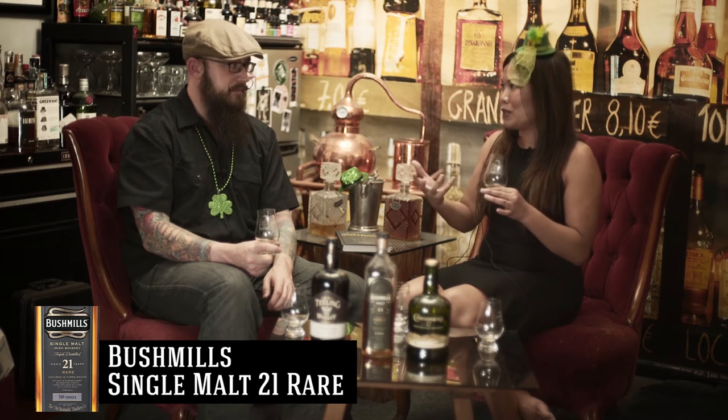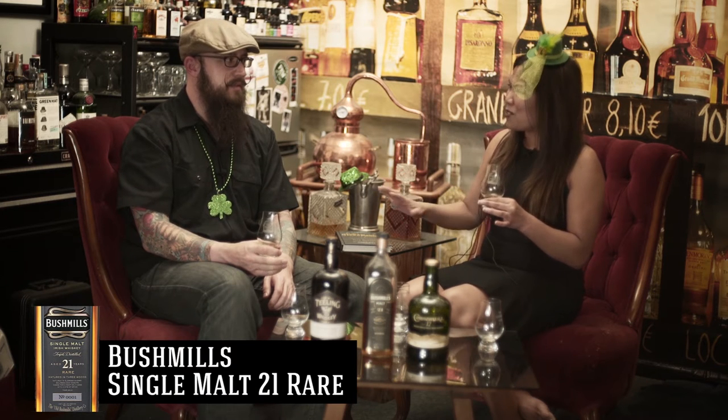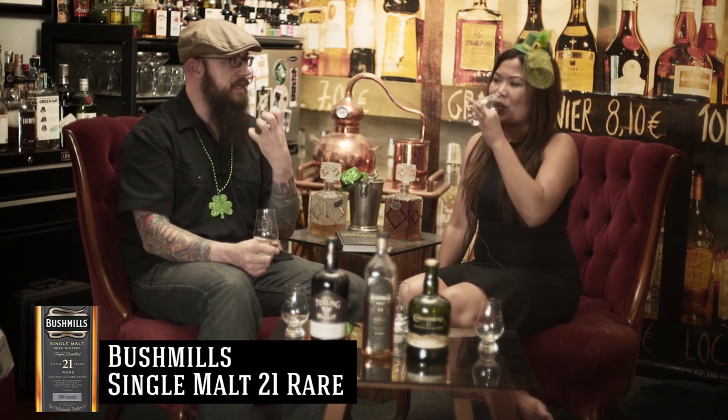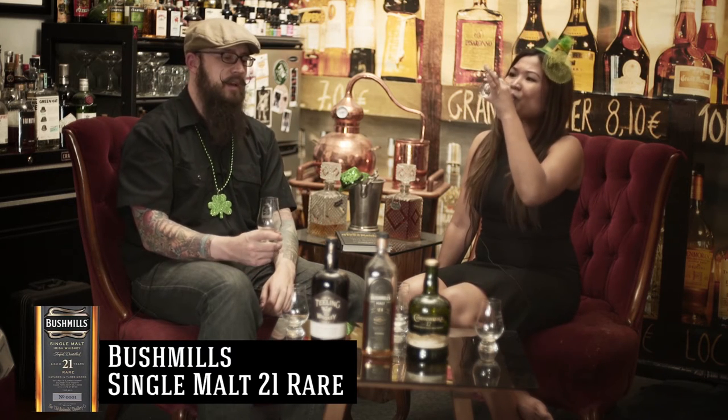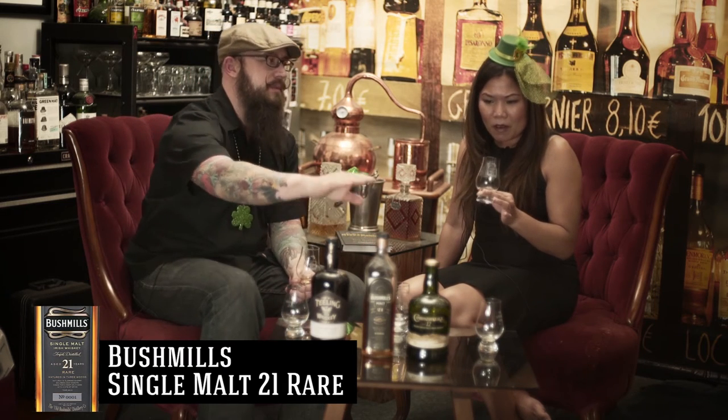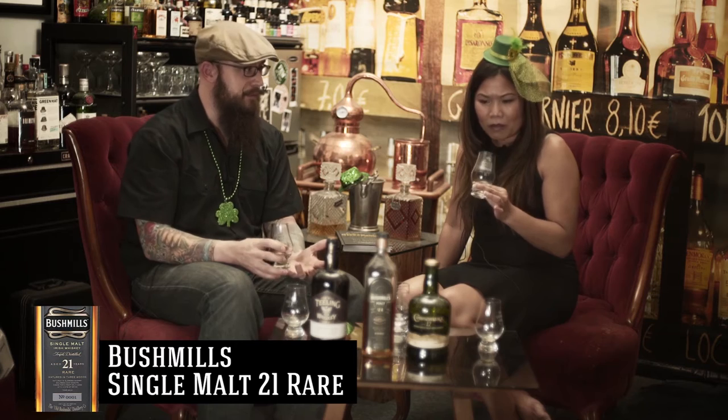All the other ones have a sweet quality to it. Like it finishes more like a dessert. You get that brown sugar, you get the fruit, and this one has a savory kind of finish to it. Savory chewiness to it. Yes. It's lovely. And this is the one that I really, really wish Bushmills would bottle at a higher proof.